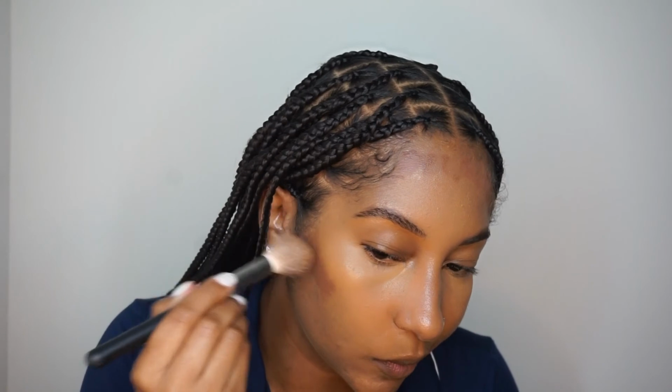So you don't want a contour that's super, super orange, you know. So I just did a little bit, and we can see it definitely feels buildable, so I just did a little bit for now. And then I'm just gonna blend this out with my Morphe M530 brush.